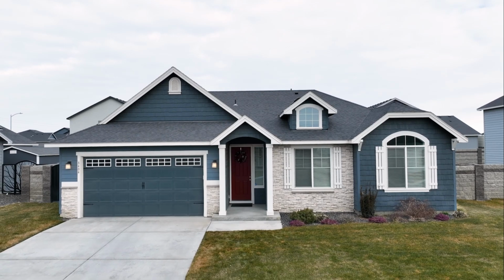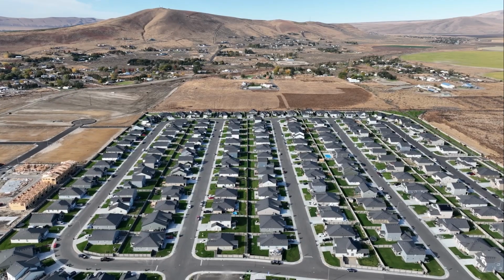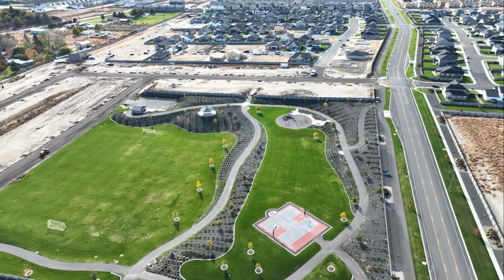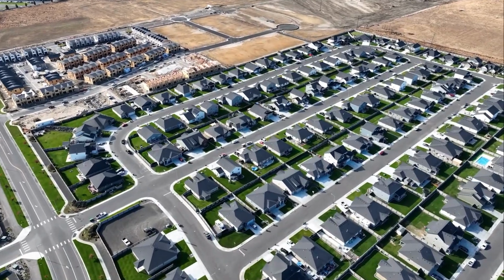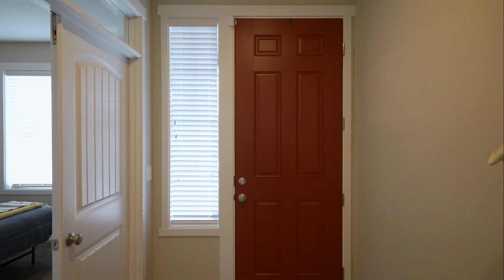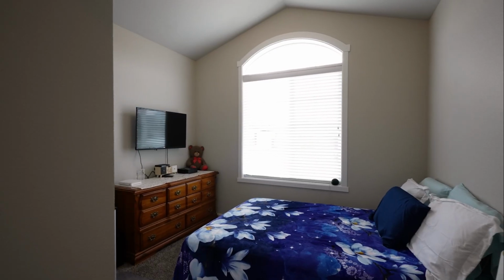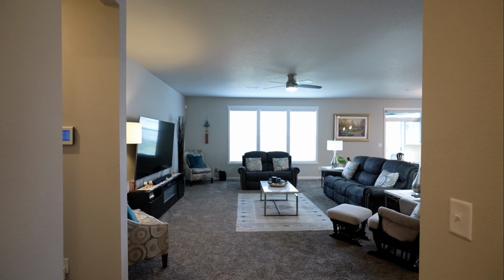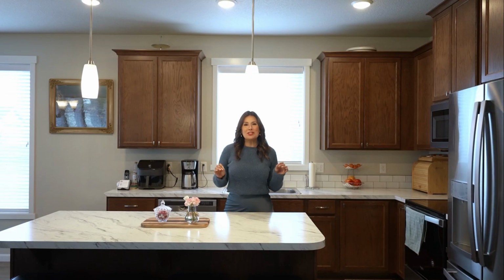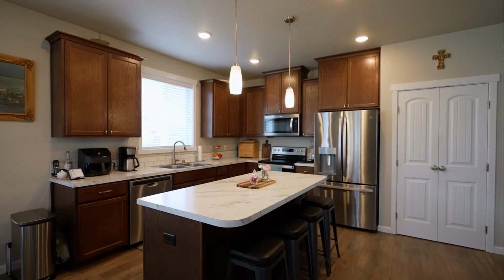Tucked away in West Richland's Heights at Red Mountain Ranch, this home is all about comfort, space, and that warm, welcoming feel. This 4-bedroom, 2-bathroom home feels open yet cozy. The heart of the home is this spacious kitchen where there's plenty of room to cook, gather, and make memories.